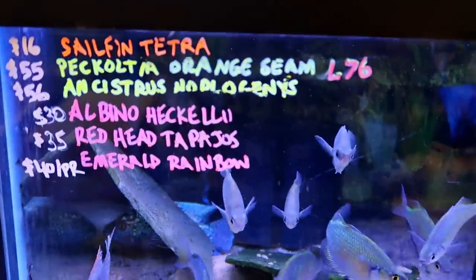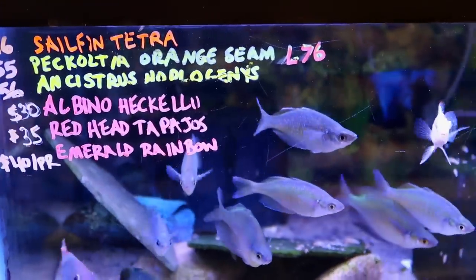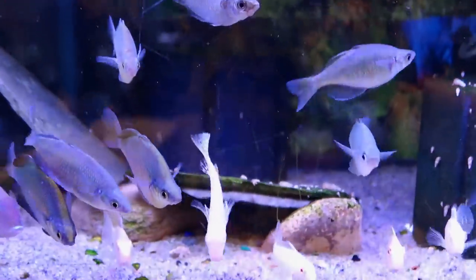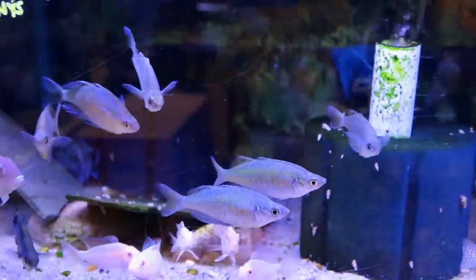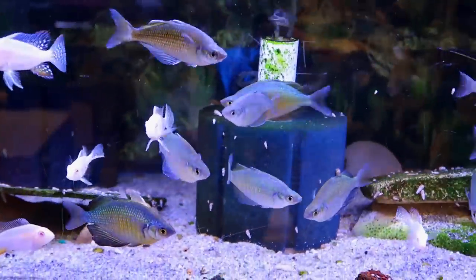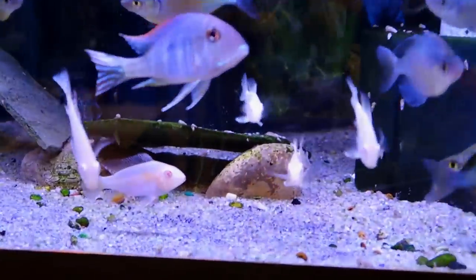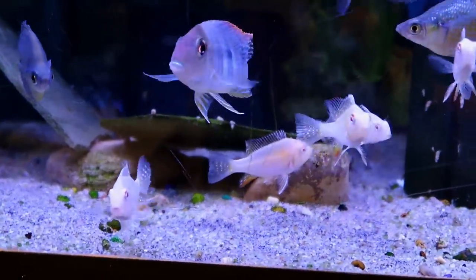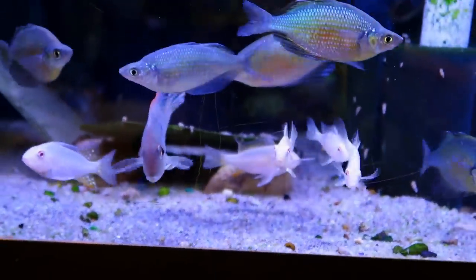But we're getting ready to get into some tanks that have a lot more variety than what he would have had in the past. Over here we've got sailfin tetras, picoltia, orange seam. I never found him. Albino heckali. Those albino heckali were really cool, and I kind of got distracted by them a little bit, and got the redhead tapajo. Everybody loves a redhead tapajo.